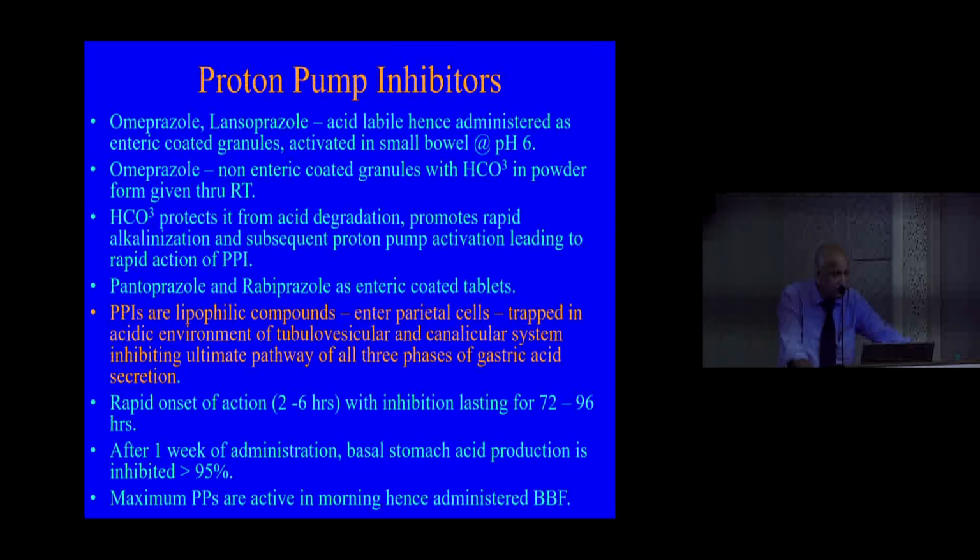PPIs are basically lipophilic compounds. They enter the parietal cells where they are trapped within the tubulovesicular as well as the canalicular structures where the proton pumps are situated, and this is where they will irreversibly block the proton pump and then will not allow gastric acid to be produced by all three phases of stimulation.